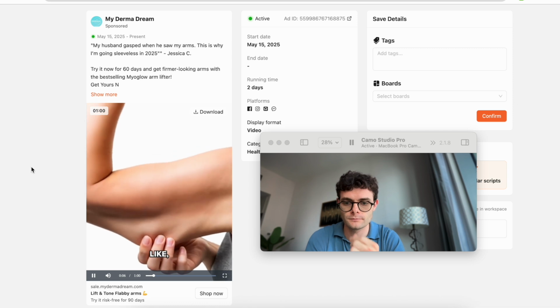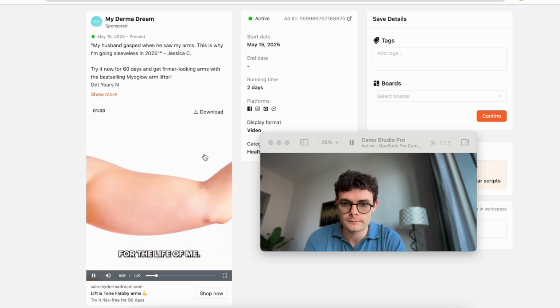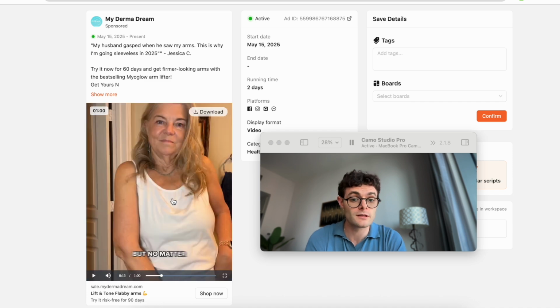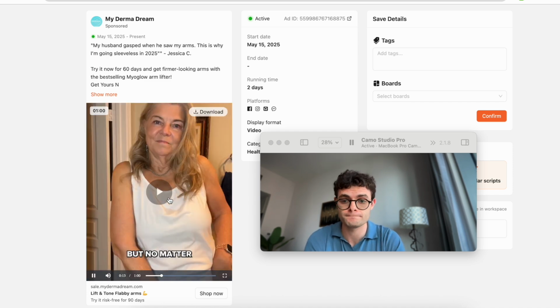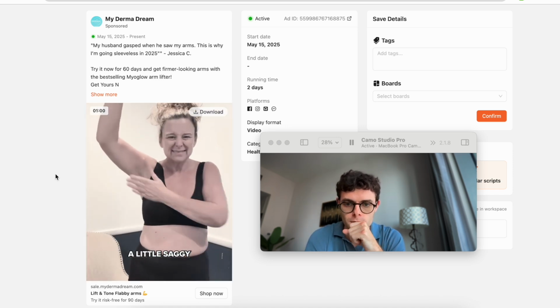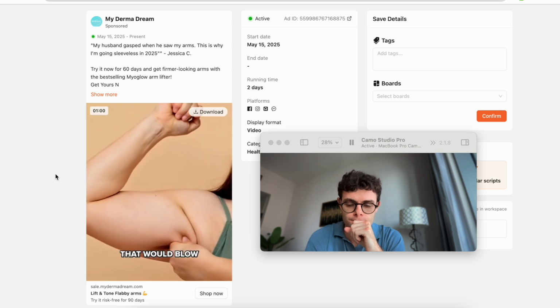My whole life, I genuinely couldn't gain weight for the life of me. I know, good problem to have. I've been told it my whole life. So this is all the current state, right? But no matter how skinny I was, I was always bigger in my upper arm area. They were always a little saggy and had some extra flab that would blow in the wind.